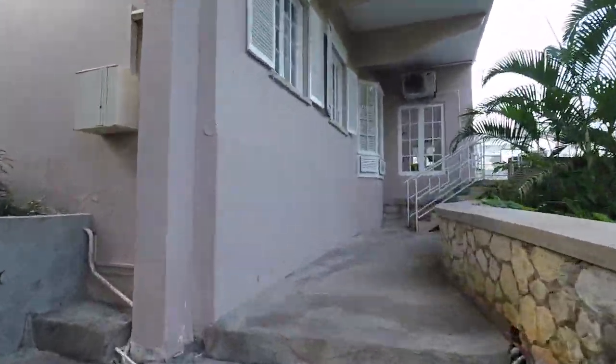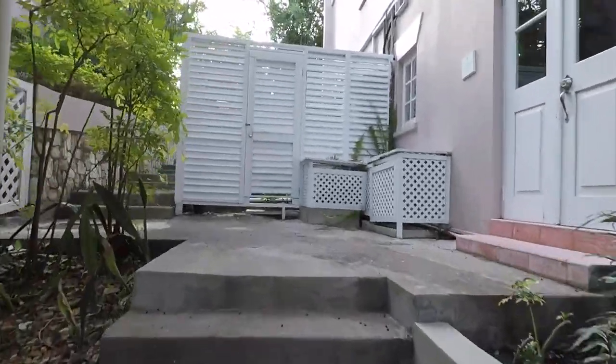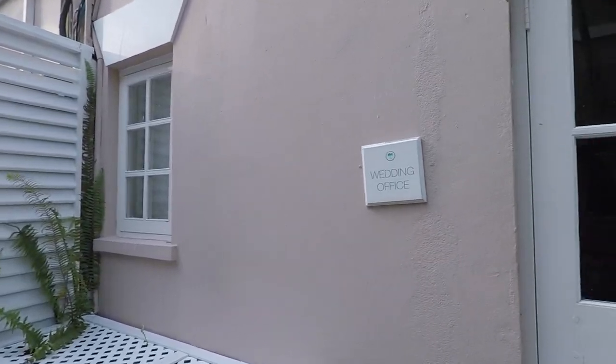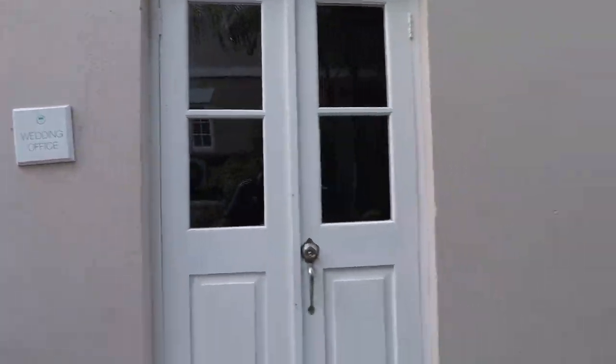Over here to the left is actually the wedding office, of which, look at that. Here we go. There's the wedding office. There you go. And the sound you're going to hear now is me pouring more wine.